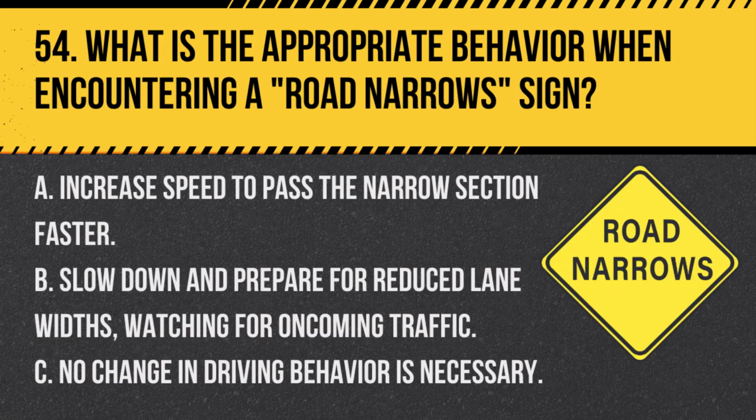Question 54. What is the appropriate behavior when encountering a road narrow sign? A. Increase speed to pass the narrow section faster. B. Slow down and prepare for reduced lane widths, watching for oncoming traffic.